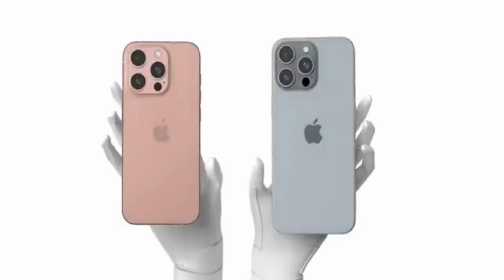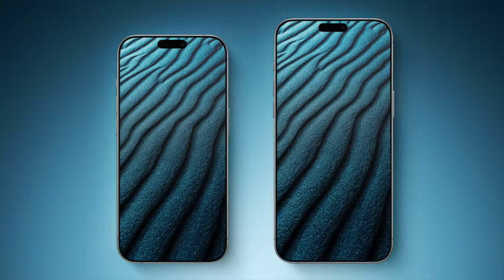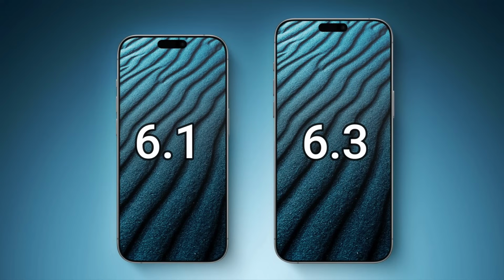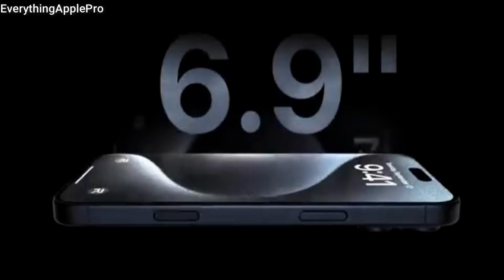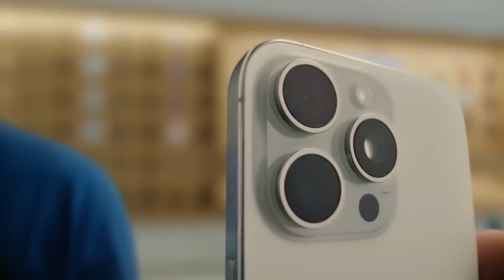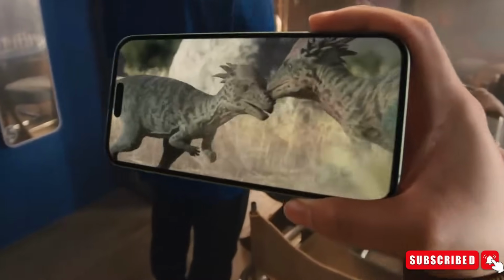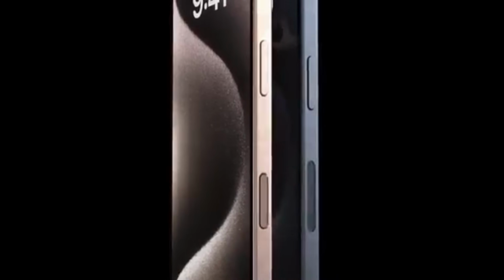Both the iPhone 16 Pro and iPhone 16 Pro Max will feature larger displays, with the Pro increasing to 6.3 inches from the previous 6.1 inches, and the Pro Max going from 6.7 to 6.9 inches. While the overall design will stay similar to its predecessors, the new phones will have slightly bigger bodies and thinner bezels. A key new addition is a dedicated capture button designed for enhanced photography and video capabilities.